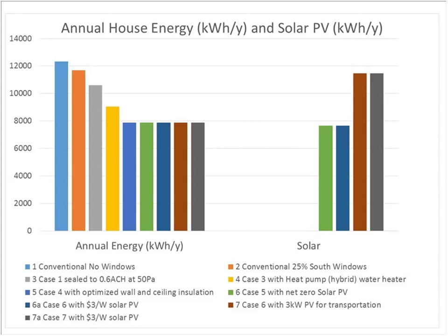So from our case 1 and case 2, which are conventional homes, case 1 is a 2,000 square foot home, typical insulation, about 6-inch of wall insulation and about 12-inch of below and attic insulation, but a 2,000 square foot ranch located in Urbana with 3 occupants.